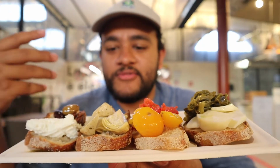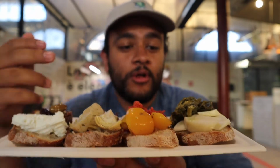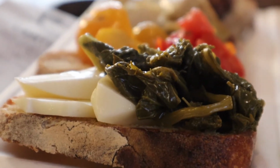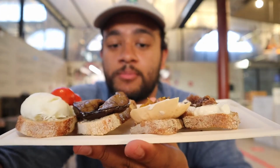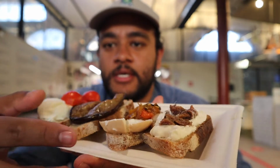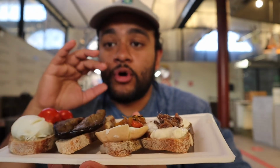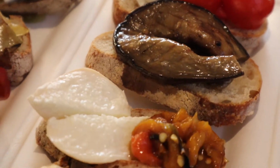So you'll see a selection, some of them have different kinds of tomatoes. One here has got artichoke, this one here is ricotta with olives. Here we have spinach and scamorza cheese. We've got another 4 as well. Here we've got buffalo mozzarella with tomatoes. We've got one with aubergine. We've got another one with smoked scamorza. Don't know if you can see it here. And it's got some peppers. And then we've got cream cheese with anchovies. So this is going to be a serious treat.